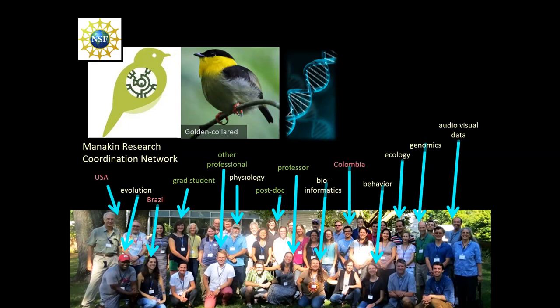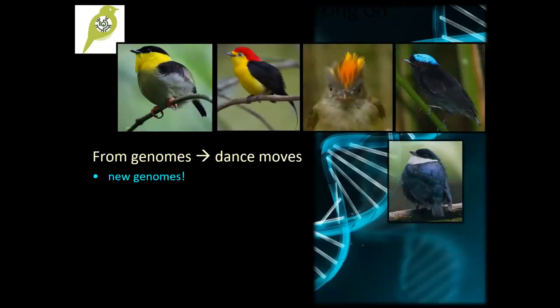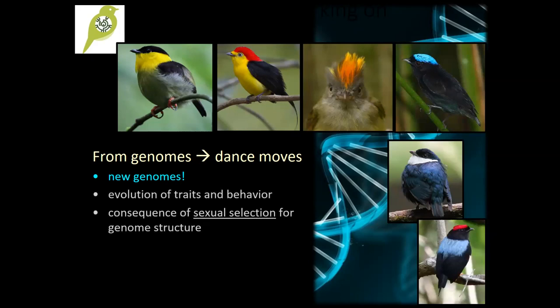So we have a wonderful contingent from Brazil, Colombia, the United States, and so forth. And this group is led by Betty Loisel at University of Florida. And for the past 5 years, we've been working to try to bring together genomic information to understand manakin ecology and evolution more specifically, developing new genomes for all these species, including the one that I work on, working together to try to provide new perspectives on the evolution of traits and behavior.